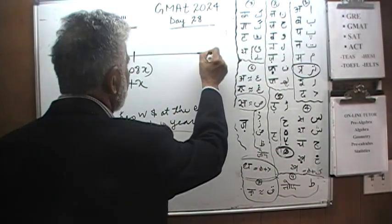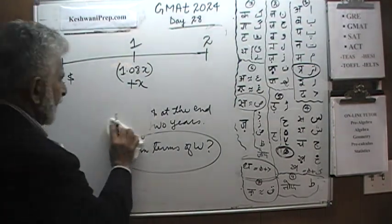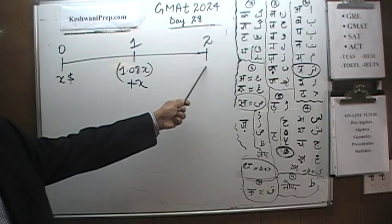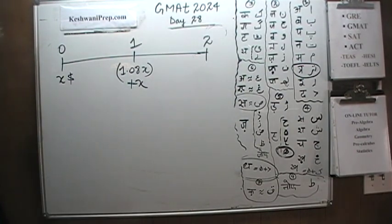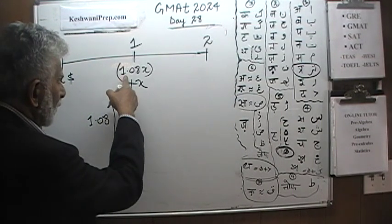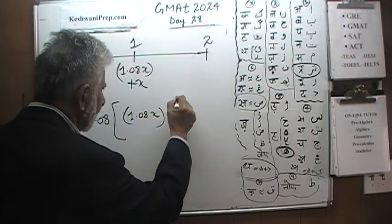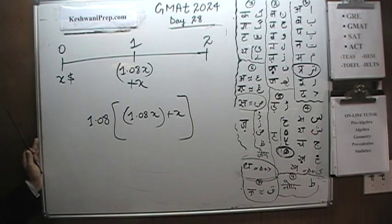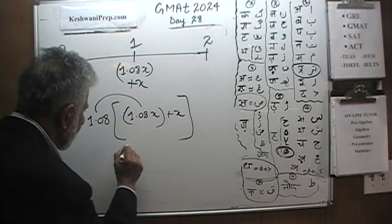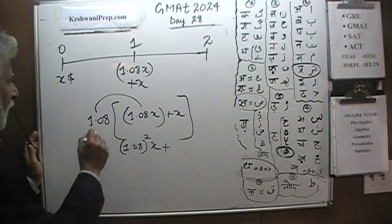Now the question is, how much money do we have at the end of the second year? This is the end of the first year. How much money do we have at the end of the second year? The amount of money that we're going to have at the end of second year is 108% of this amount, 1.08x plus x. If you distribute 1.08, we're going to end up with 1.08 squared x plus 1.08x.